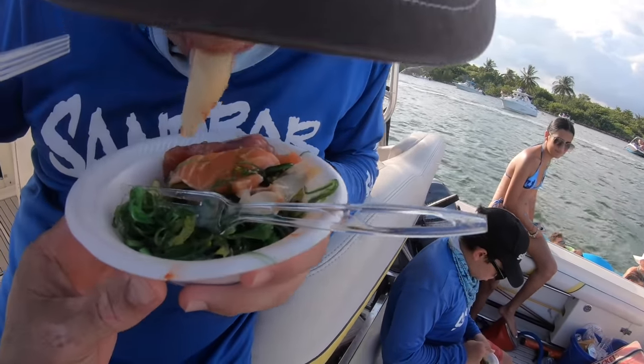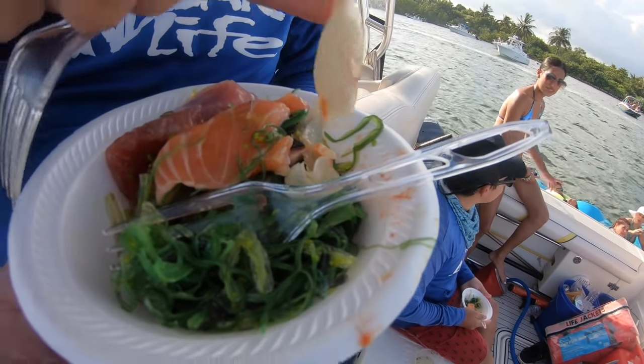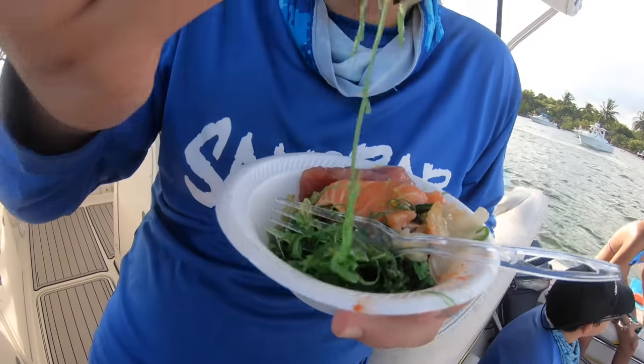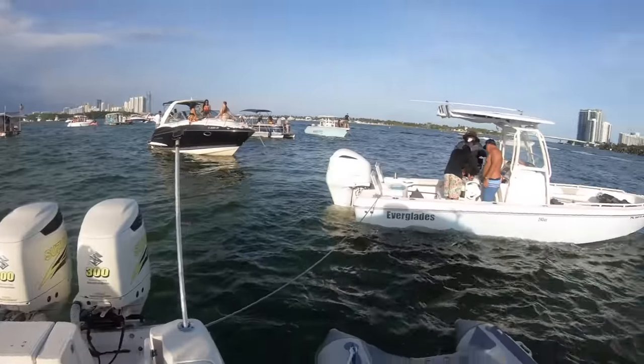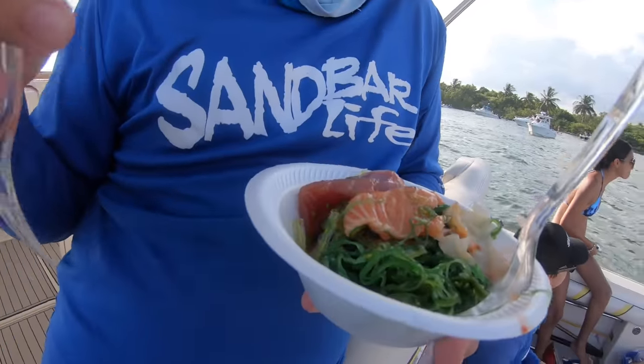Check this out, guys. Look, look, look. This is seaweed, tuna, salmon. That's crazy, right? And what is that white thing? Ginger. But look at that. Seaweed, and it actually tastes pretty good. We got Chef Dubian La Casa, he did it. Right there. So look at that, that's pretty good.